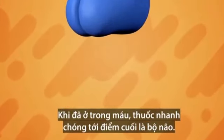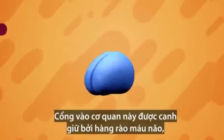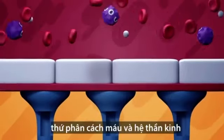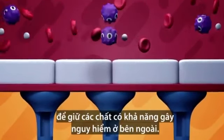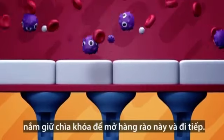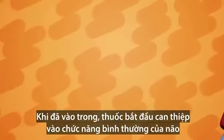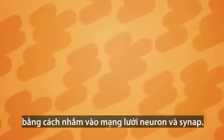Once there, the drug quickly reaches the gates of its destination, the brain. The entrance to this organ is guarded by the blood-brain barrier, which separates blood from the nervous system to keep potentially dangerous substances out. So all drugs must have a specific chemical composition, which gives them the key to unlock this barrier and pass through. Once inside, drugs start to interfere with the brain's normal functioning by targeting its web of neurons and synapses.